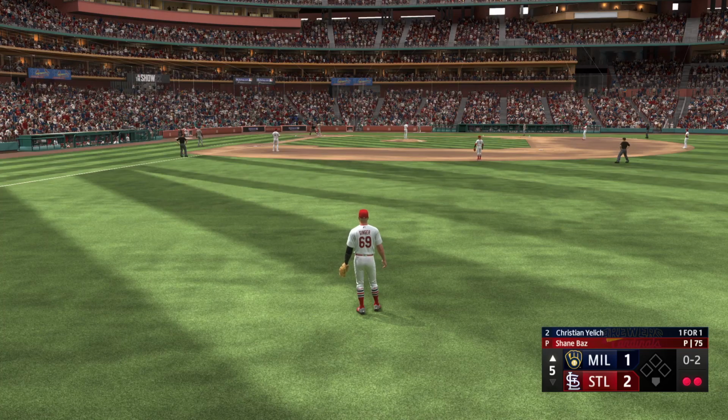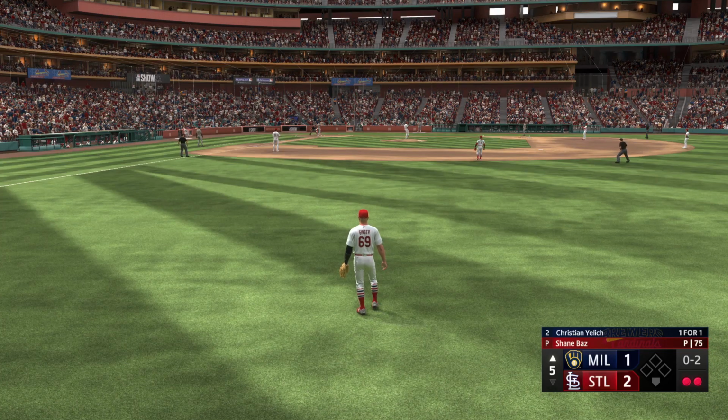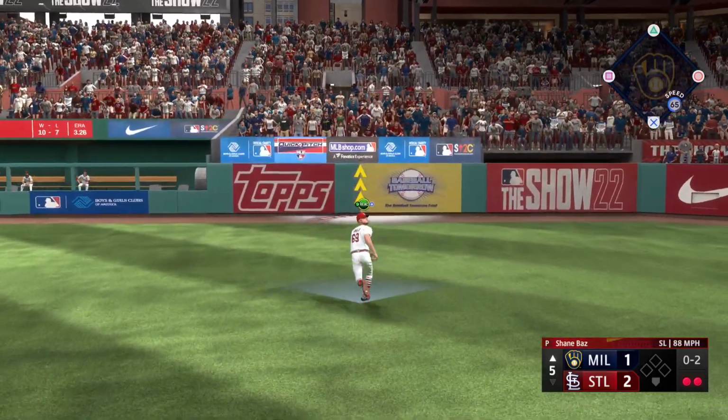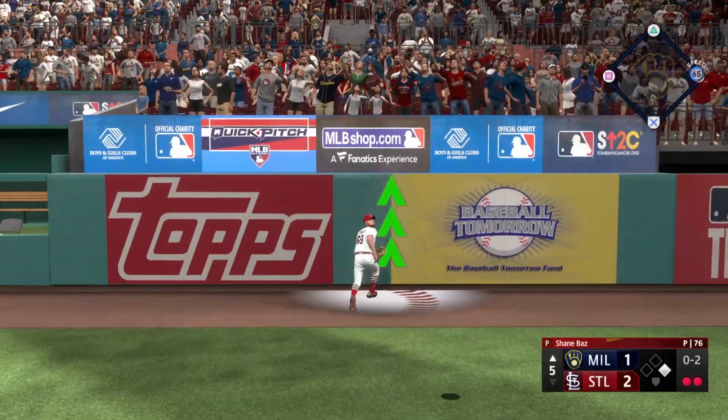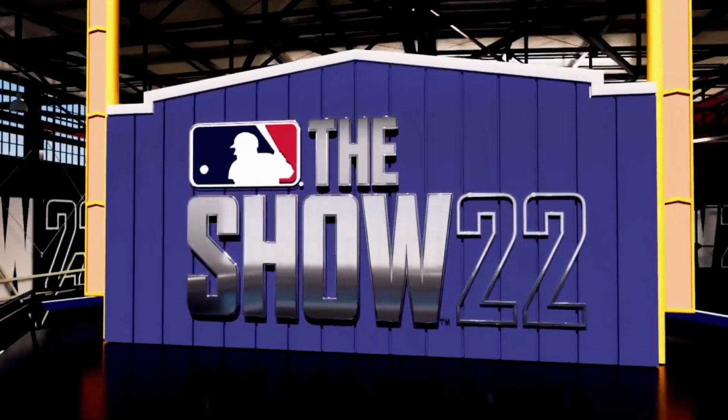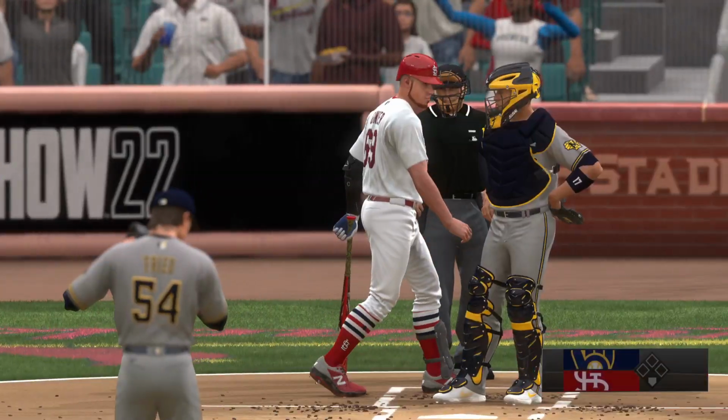Top of the 5th, still a 2-1 ball game. Christian Yelich at the plate. He's 1 for 1 today. 0-2 pitch here with 2 outs and nobody on. Is this going to be robbable? No, sir. It just clears the wall there. It's back to a tied game at 2 runs apiece here.